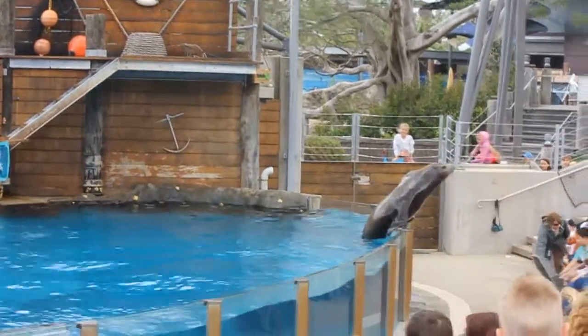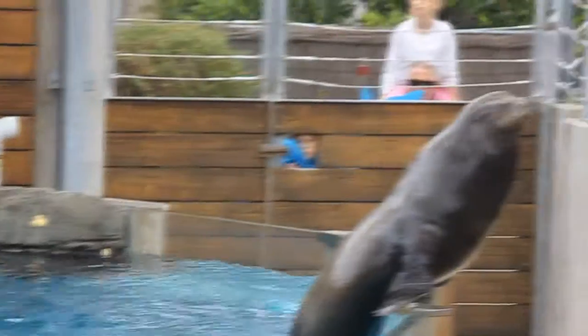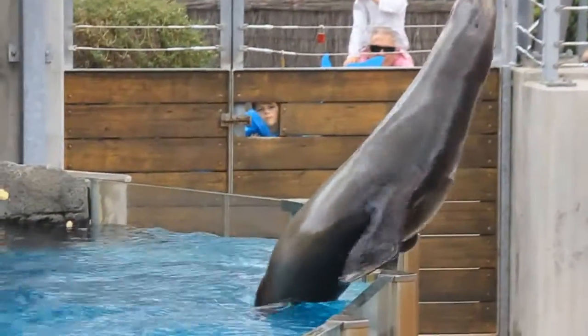And for this next bit, I need everybody's help. So on the count of three, make sure you keep the eyes on the end of Mitchie's nose there. But on the count of three, everybody shout out whiskers. 1, 2, 3. Whiskers!